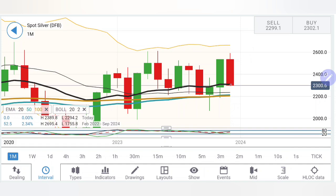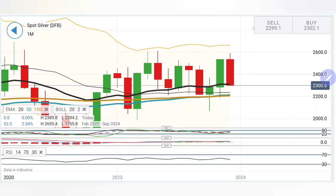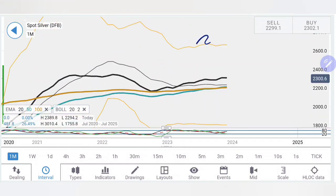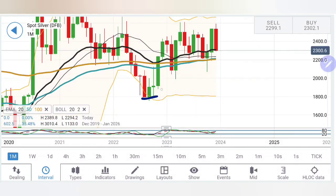Also, this is the 20 period moving average which it has achieved, and then the 50 and 100 sitting at around $22 levels. And this zone again becomes critical for silver, $22 to $23 levels. As long as silver continues to trade between this zone, the possibility of a reversal will be very high. Now look at the movement on silver. You will find, first of all, a recovery movement. See, this was the bottom for silver.